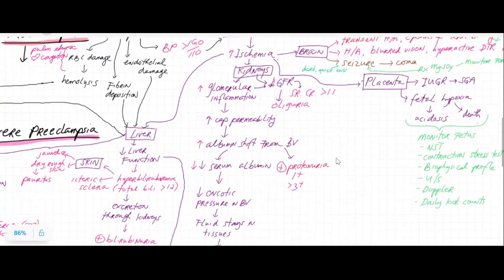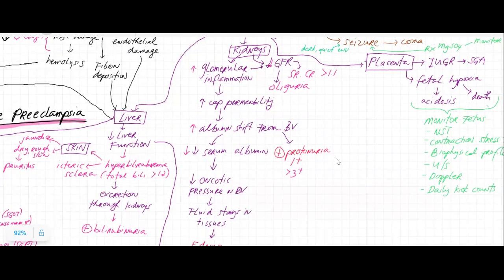So in the kidneys, when there's decreased blood flow, a couple of things happen. Again, there's decreased perfusion to the nephron, and so the glomerular filtration is going to be decreased, right? GFR, glomerular filtration rate, that's going to be decreased. There's also going to be inflammation in the glomeruli. Where's the glomeruli? Glomerulus is singular, glomeruli is plural. Where is that at?